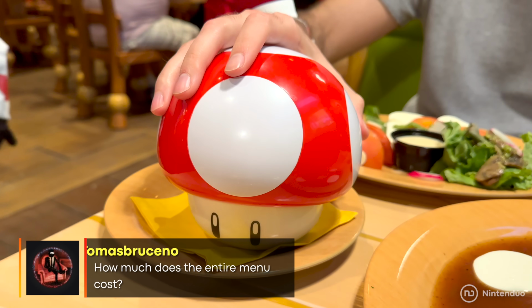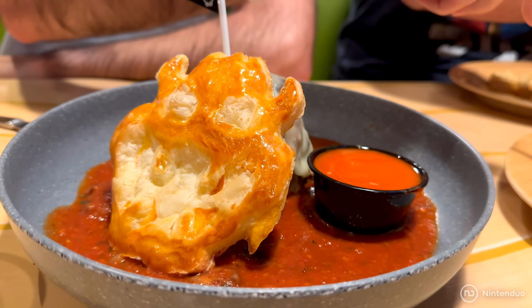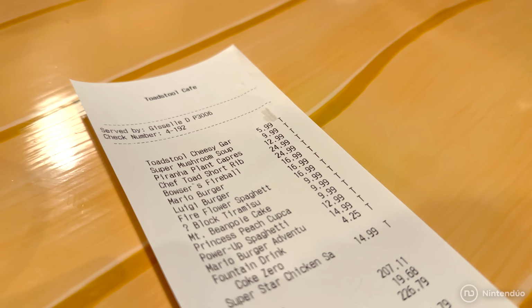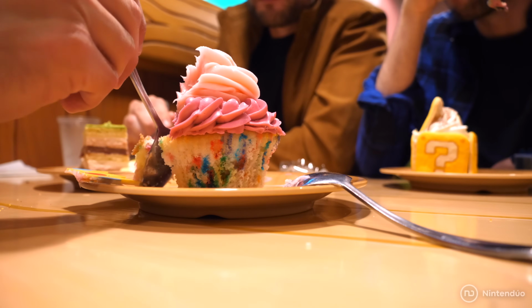Tomas wants to know how much the entire menu costs. Now, we didn't order some repeated drinks, but we did try all the main dishes. The maximum price is $252, plus a 10% tax, although we spent $226. However, we didn't leave any leftovers.